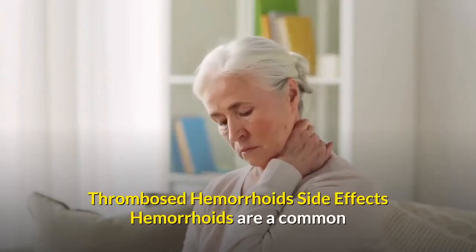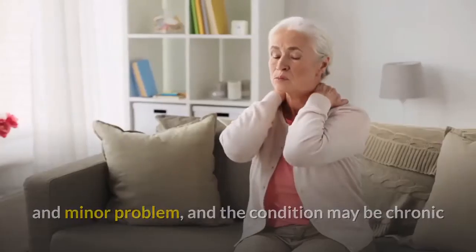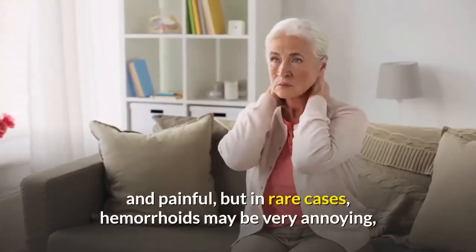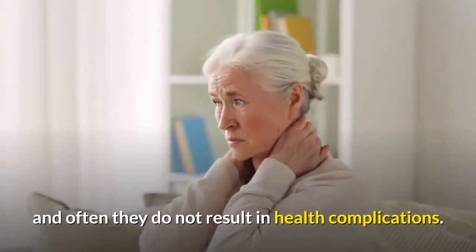Thrombosed hemorrhoid side effects. Hemorrhoids are a common and minor problem, and the condition may be chronic and painful, but in rare cases, hemorrhoids may be very annoying, and often they do not result in health complications.